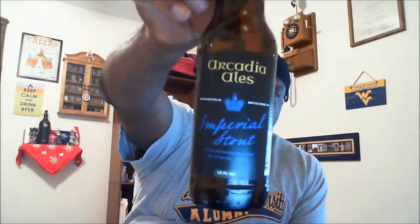Maybe this is where it's in their wheelhouse, so to speak, that they're good at making the stouts. But this one, compared to the wheat ale that I had before from them, night and day. This one is very much on par. I think it's everything you look for when you want to sit down and enjoy a nice stout. And with it being a Russian Imperial Stout, you're getting a little bit more of that kick with the higher ABV level. So again, this is the Arcadia Ales Imperial Stout out of Michigan.